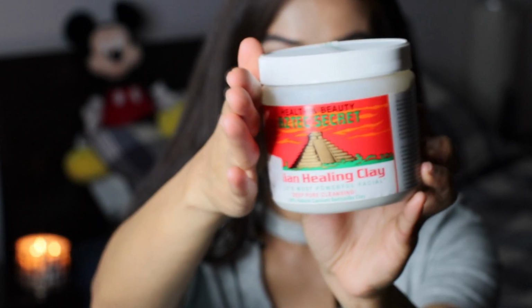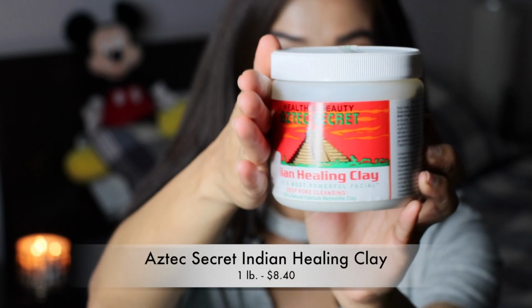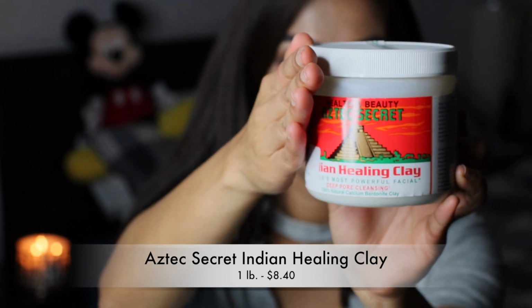This is also a beautiful mask. This is the Indian Healing Clay mask. This is in a powder form. You can mix this in with water, but I mix this in with apple cider vinegar. Apple cider vinegar helps to combat your acne as well. When mixed in with this powder, this becomes like some sort of superfood for your skin.